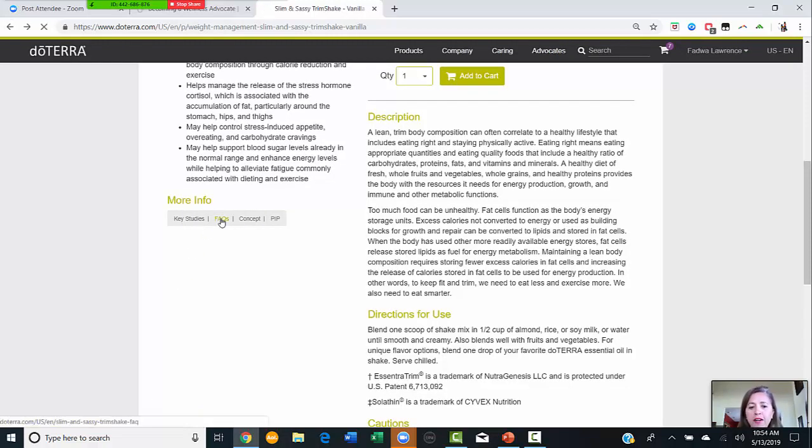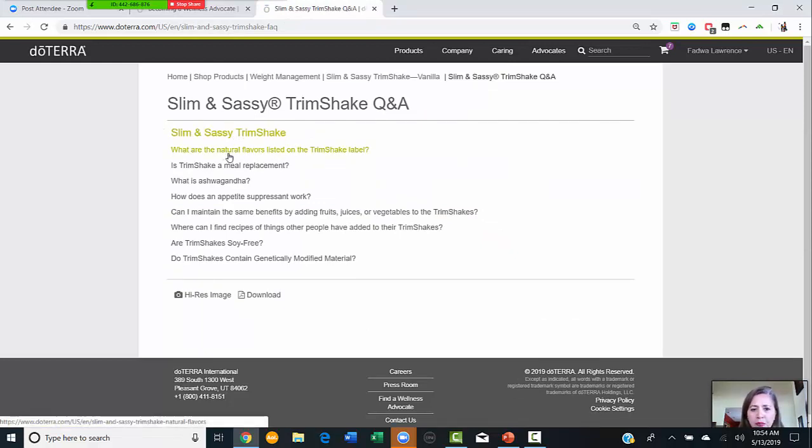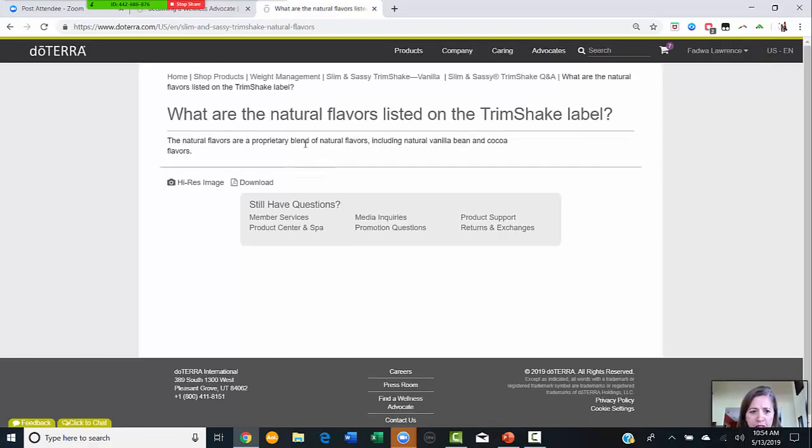If you go here, frequently asked questions. Let's see if somebody has asked that question. What are the natural flavors? Meal replacement. How does the appetite suppress? Can I add in fruit juices? Recipes. Are they soy free? Let's figure out natural flavors. The natural flavors are a proprietary blend or natural.